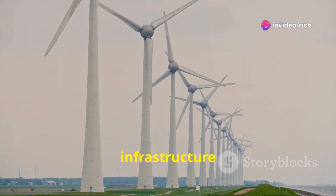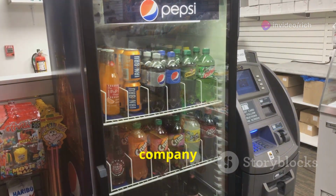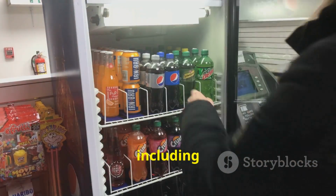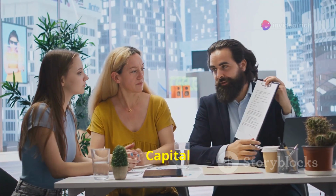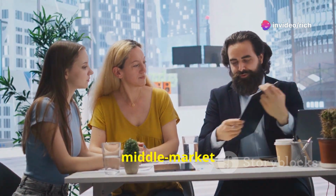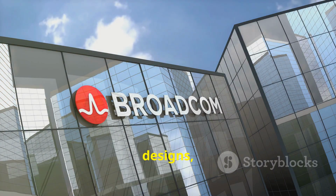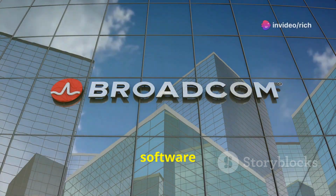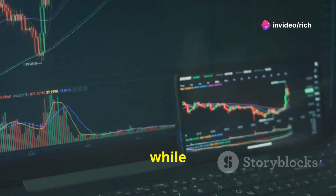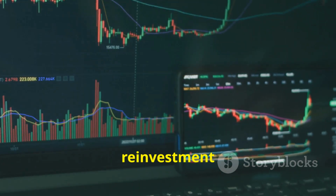Renewables Infrastructure Group, a London-listed investment company that invests in renewable energy infrastructure projects in the UK and Europe; PepsiCo, a global food and beverage company with a portfolio of iconic brands, including Pepsi, Frito-Lay, Gatorade, Quaker, and Tropicana; Gladstone Capital, a business development company that invests in debt and equity securities of lower middle-market companies in the United States; Broadcom, a global technology leader that designs, develops, and supplies a broad range of semiconductor and infrastructure software solutions. These dividends, while seemingly small individually, add up over time and play a crucial role in our reinvestment strategy.